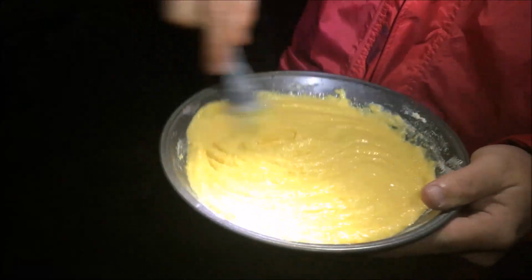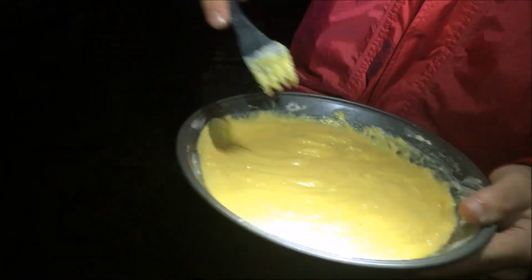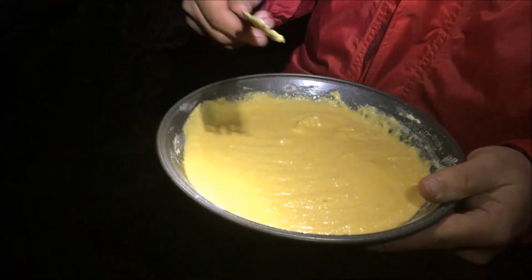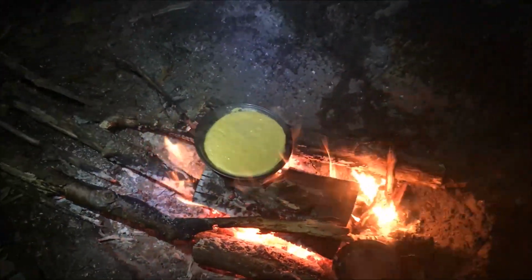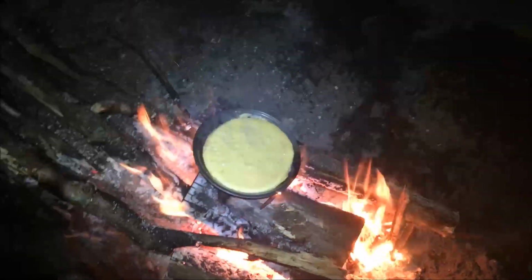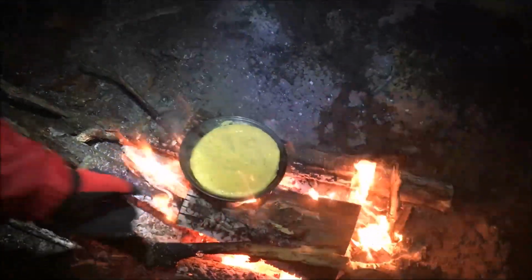And then we're gonna plop it on the fire and just keep spinning it till it starts to cook. See how it goes. Looks like this is gonna work okay. Might be a little crispy on the bottom, but it's cooking through. It's cooking a lot faster than I thought it would.